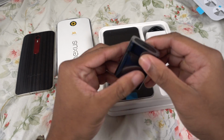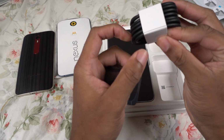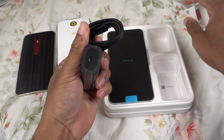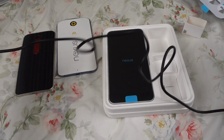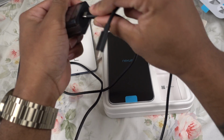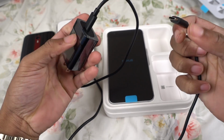So this is the brick for the new one. USB Type-C, USB Type-C is great. Of course, at this point, it's more of a disadvantage, but it makes it a little bit more future-proof. And it's definitely a good size cord, pretty long. And I love how you can just put it in either way. Same thing, so this is not your standard.